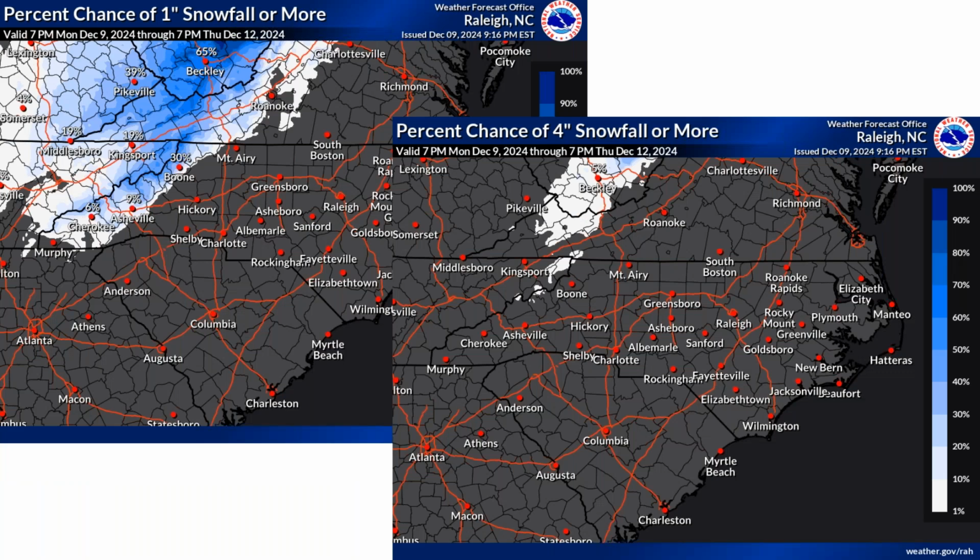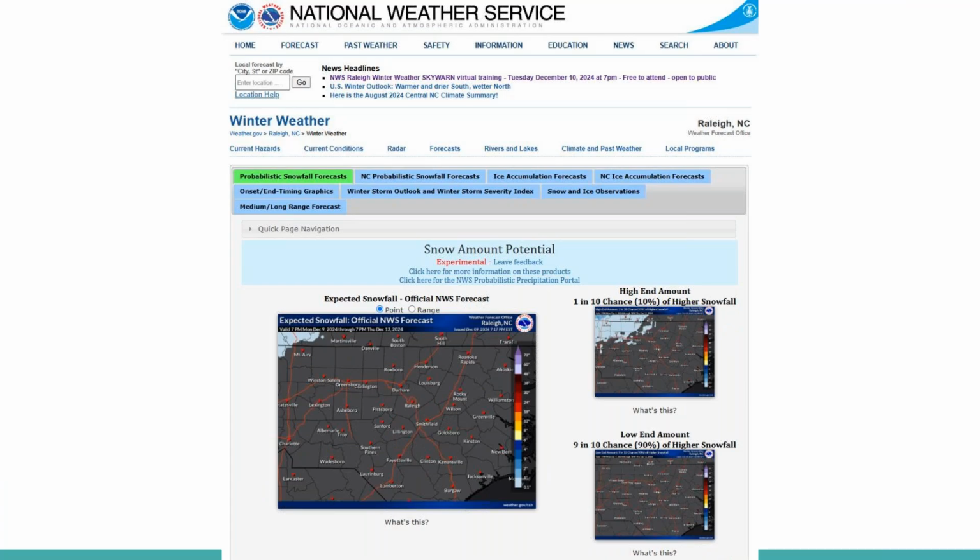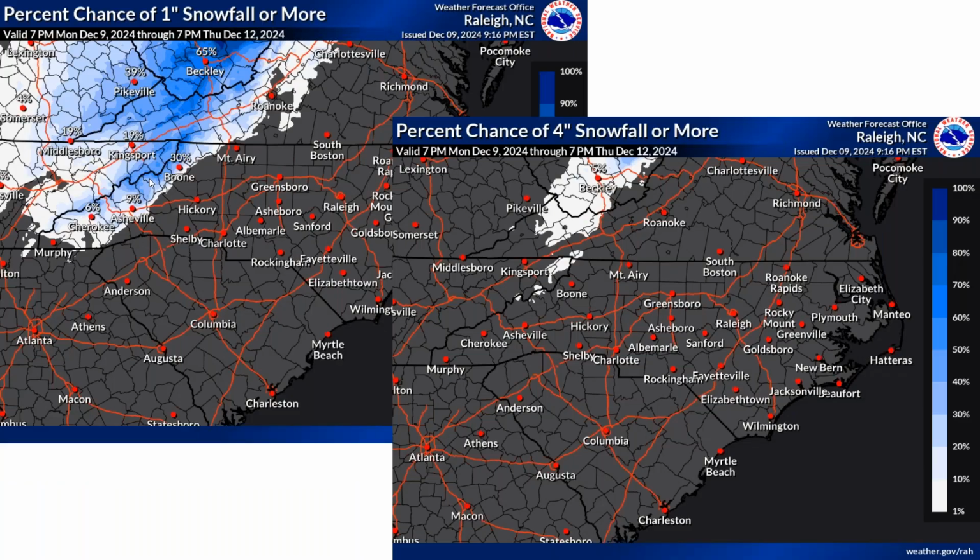I also wanted to show you, if I go back here, so this was the probabilistic snowfall forecast tab. If you were to click on the tab next to it, the North Carolina probabilistic snowfall forecasts, you would get these graphics, the exact same information as what we were looking at zoomed in before, but this is showing a greater area. So it's showing all of North Carolina plus some surrounding area.